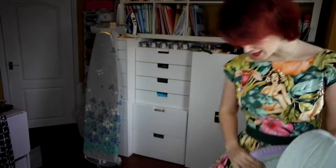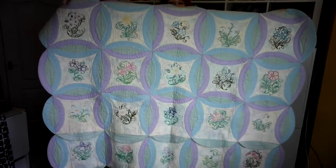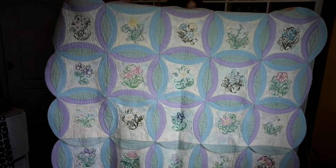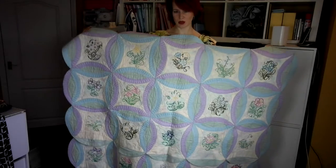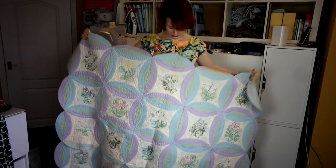First up we have my Friends Quilt. There is definitely progress being made on this thing. It's getting to the awkward stage where it's getting huge, so working on it is becoming more and more difficult. But I've only got one more row to quilt and then one more row to add and then quilt that one down. So I'm really pleased.